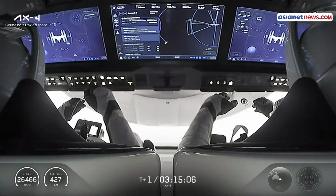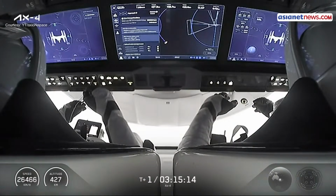Once aboard the orbiting laboratory, the Axiom Mission 4 crew will participate in about 60 research investigations representing 31 countries, and more than 24 of those experiments supported by the ISS National Laboratory.